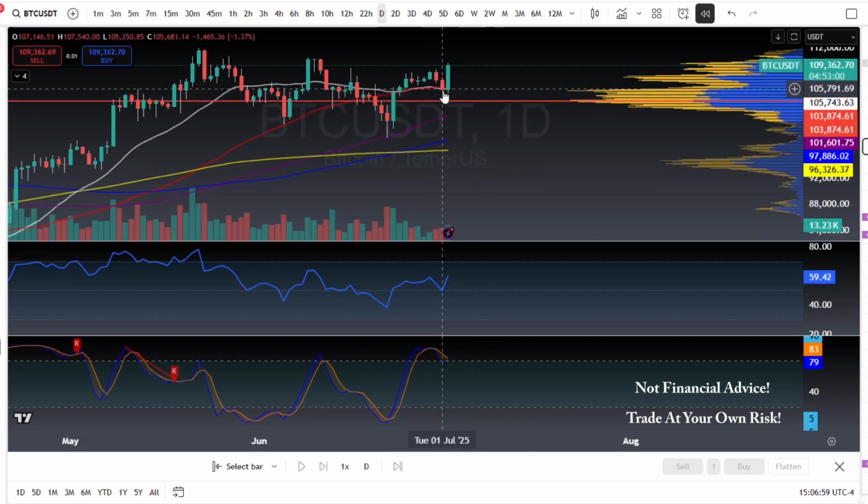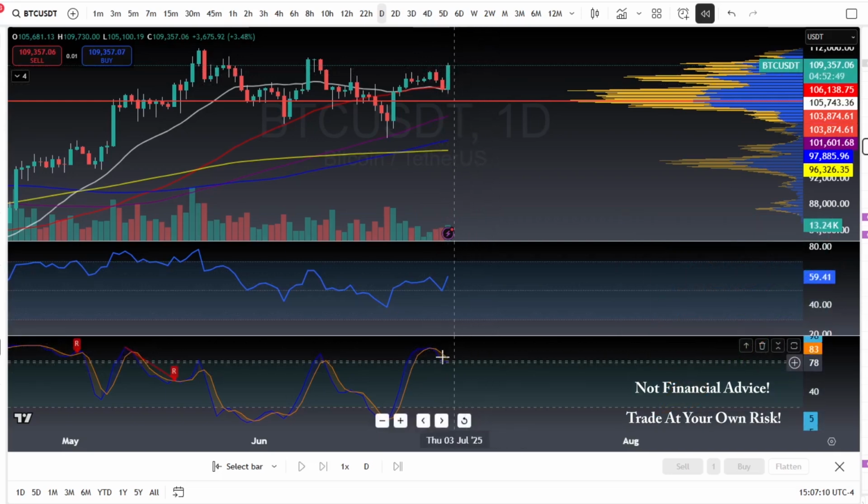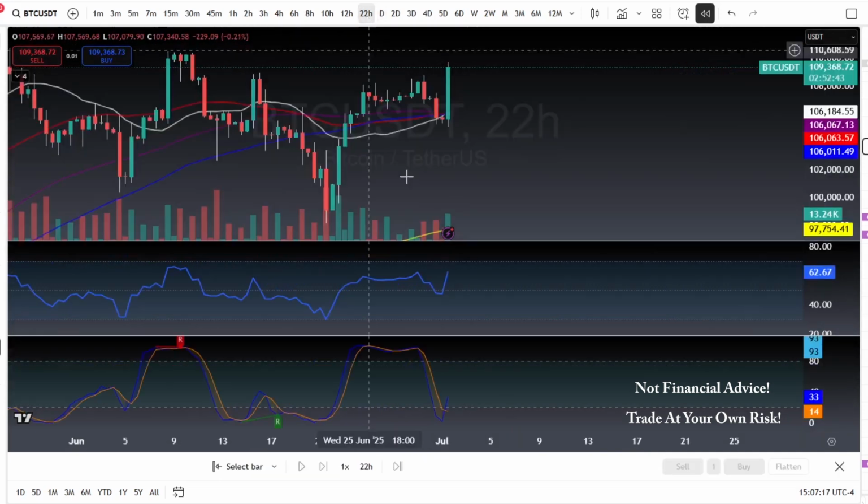Yesterday we were also losing the 21 moving average on the daily. We happened to close right above it yesterday, and now look at this green engulfing candle that we have. Look, the RSI is pointing up, and the stochastic here might make another hump up. Let's see what ends up happening. Yesterday it looked like it was going to go straight down, but things change from one day to another. That's why it's important to look at these top-down analyses.